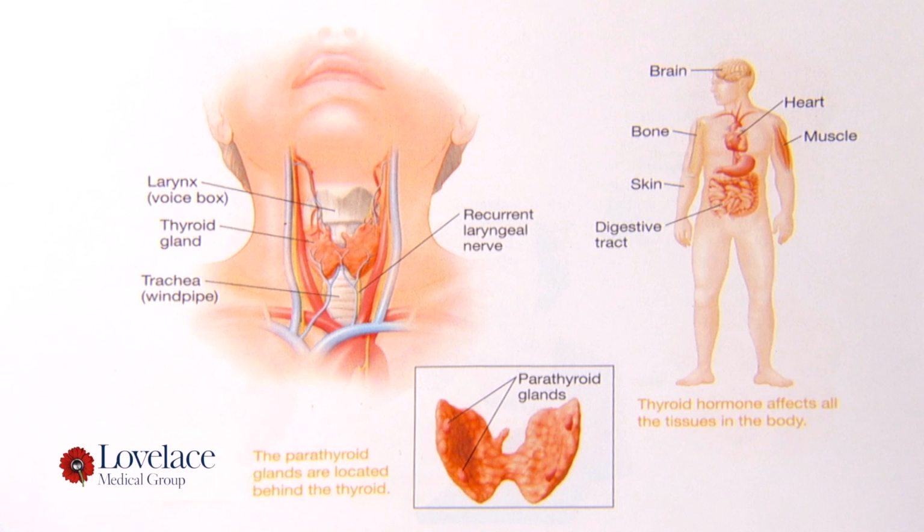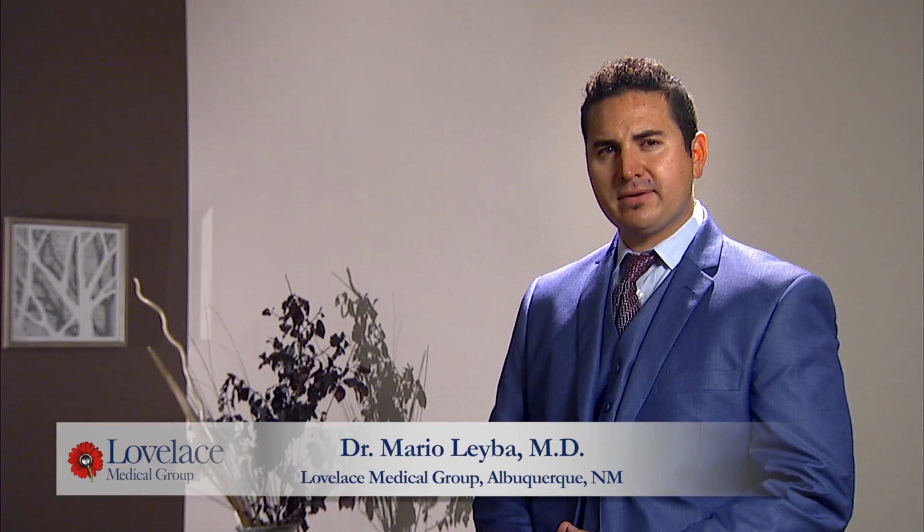The function of the thyroid is to make thyroid hormone. Thyroid hormone regulates your metabolism and affects all the tissues in the body. After your surgery, if your thyroid has been completely removed, you may need supplemental thyroid medication. The thyroid is removed in a total thyroidectomy. A parathyroid is removed for a parathyroidectomy. Usually, an overnight stay is required to monitor for bleeding and calcium levels. Supplemental thyroid medication may be required for life.